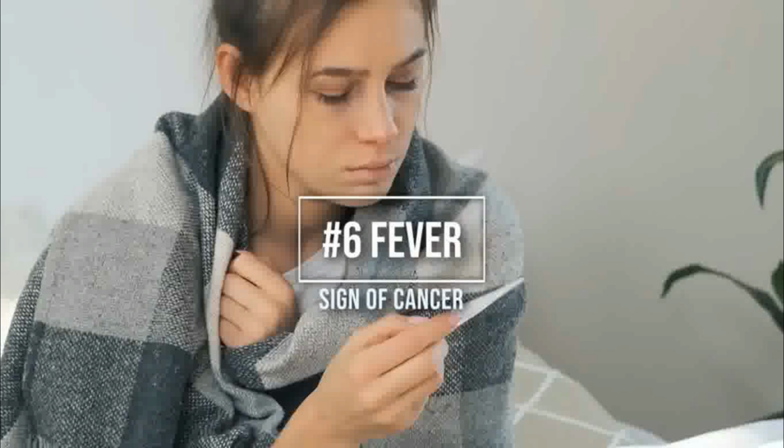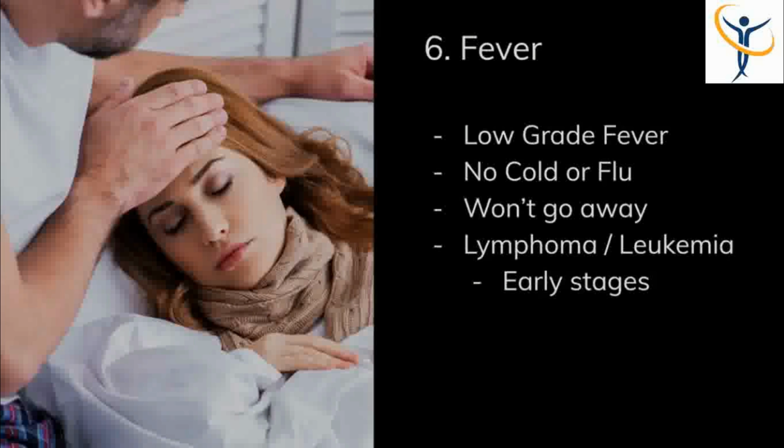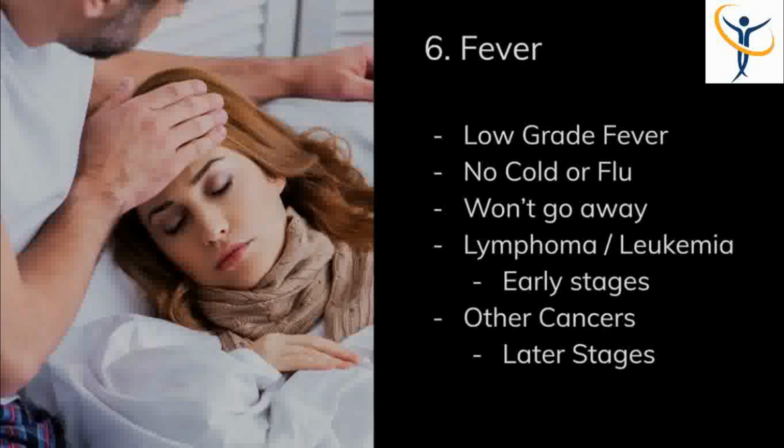Number 6 is a fever. That would usually be a low-grade fever in the absence of you having a cold or a flu, and it's something that won't go away. It persists for weeks. It may not be there all the time. It could come and go during different times of the day, but it's very persistent. And usually, if you get fever in the early stages of the disease process, it means it's a blood-borne cancer like lymphoma or leukemia. But if it comes in the later, more advanced stages of cancer, then it would be something other than a blood-borne.